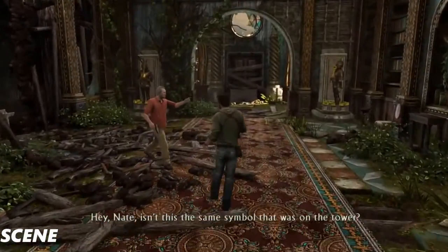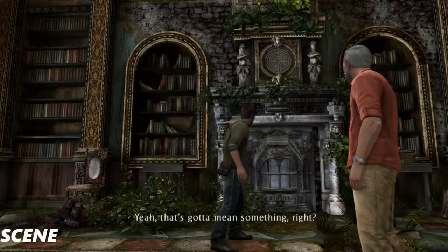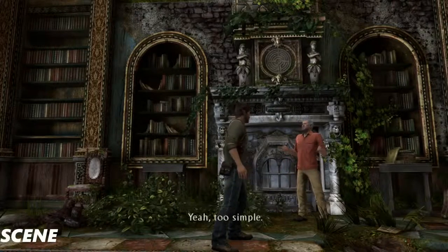Hey, Nate. Isn't this the same symbol that was on the tower? Yeah. That's gotta mean something, right? Maybe a secret passage? In a fireplace? Kinda on the nose, don't you think? Yeah, too simple.